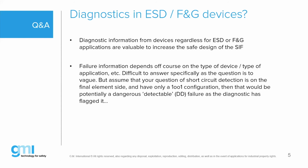And I would say, irrelevant of whether it is an ESD or a fire and gas system, I would love to have everything diagnosed to the maximum. Why? It will help me with the health status of that device. That's the first good sentence that I can give you: diagnostics is a very good thing to have. It's not mandatory unless that device is being designed according to 61508 and they want to achieve a certain SIL integrity. For a certain SIL integrity, they will have to build up a quantity of diagnostic coverage.